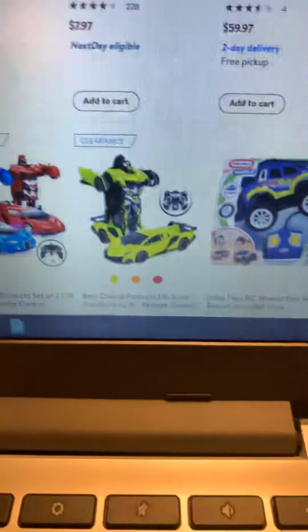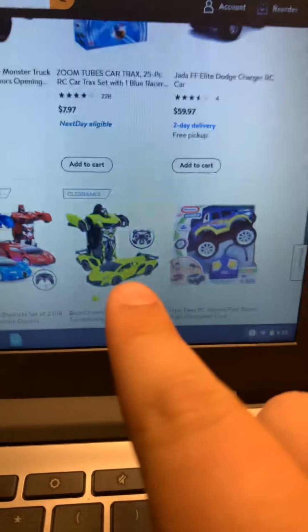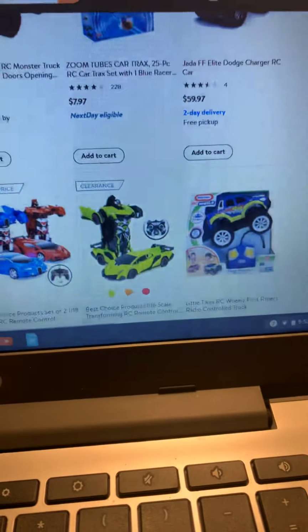See if I can find it. Because it'll be off if I can find it. That's what I mean by green. That green one right there. This one right there. That's what I want. Right there, that green one.